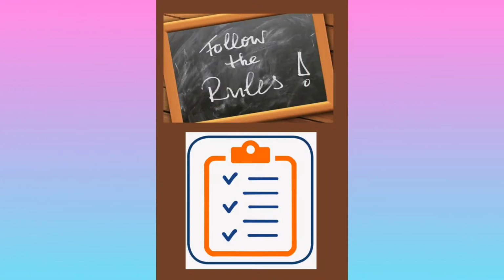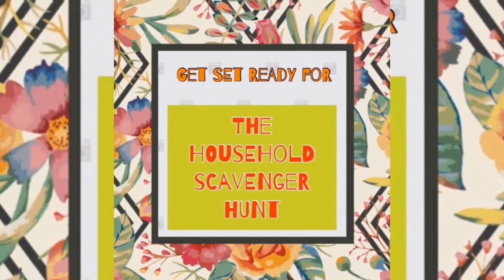So before we start, I want you all to know the basic rules. Two tasks will be given. Task 1 will be the clue round, where you need to guess the clue and take a selfie with that specific thing. In the second task, you need to look for the object mentioned and take a selfie again. Get set ready for the first task.